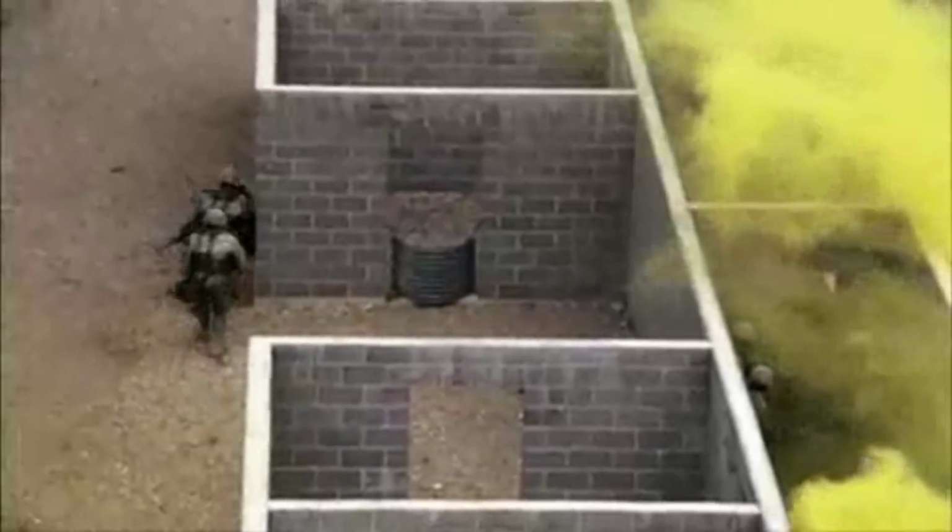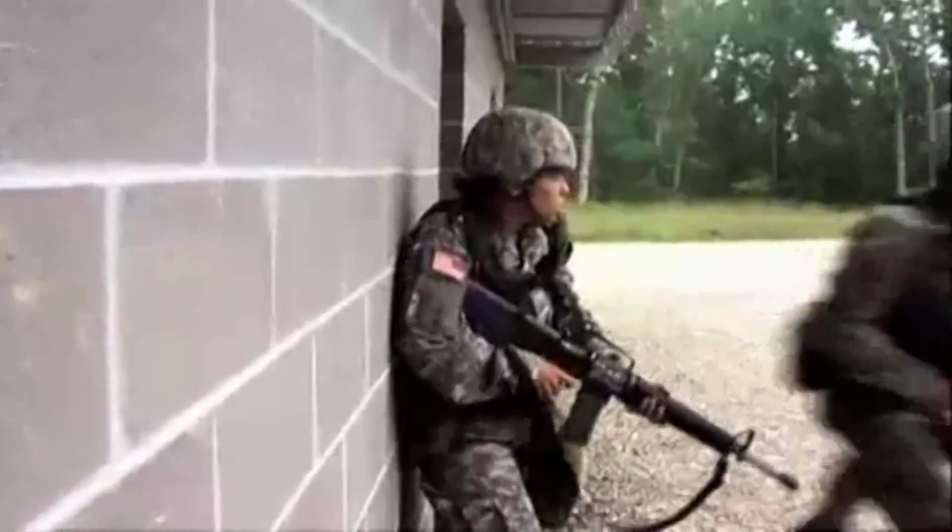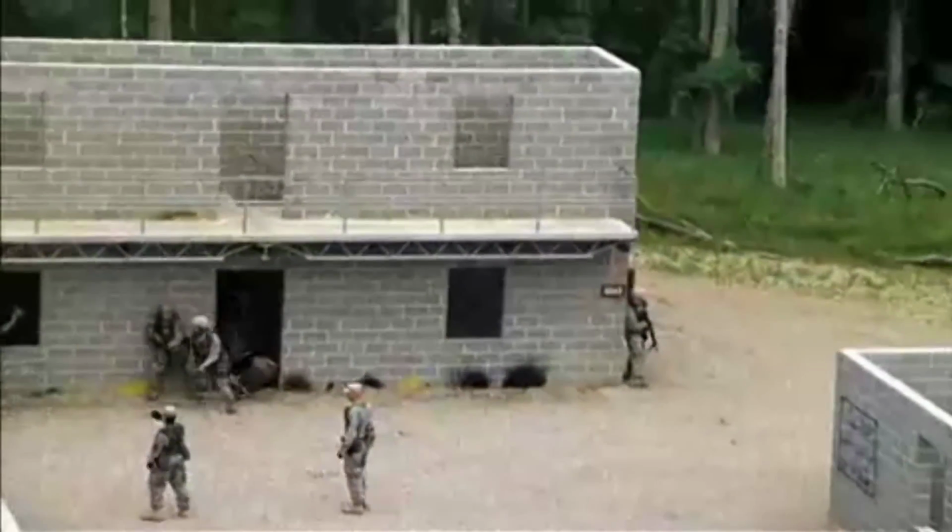Take the room, make sure it's clear. There was a big explosion, and that was kind of a shock to get the insurgents to kind of lose their battleground so we can move in and get our hostage back. And I was part of the squad that did get the hostage out safely.